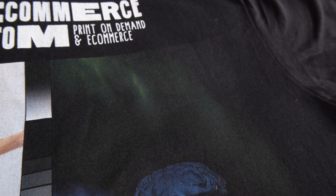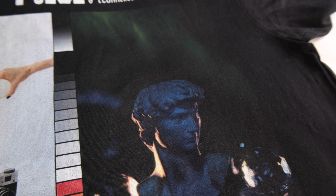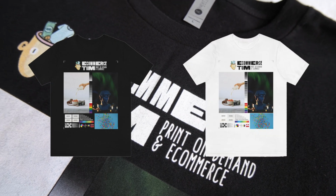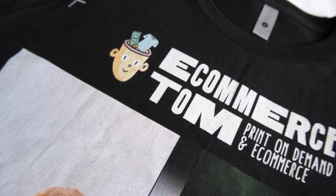In this video, and this series in general, we'll be comparing two print providers against each other in an effort to see who offers the best overall service and print quality. I have a black and a white t-shirt from both print providers containing my test print design, and this is what I'll be using to compare them.